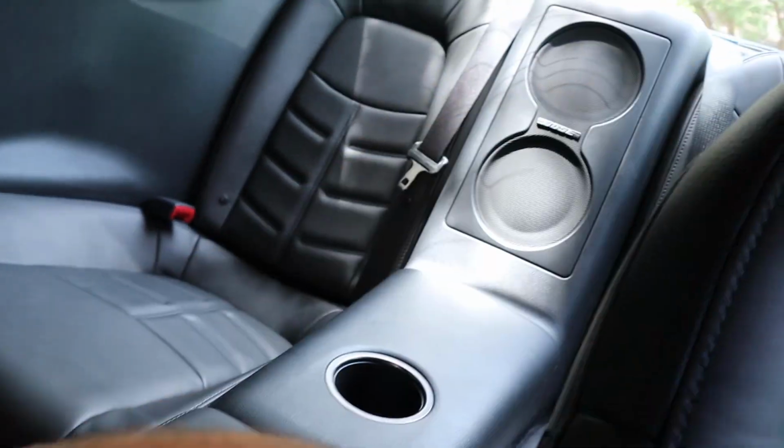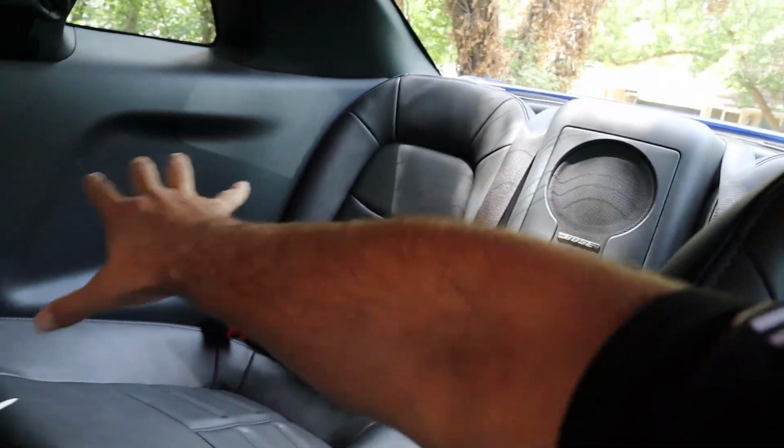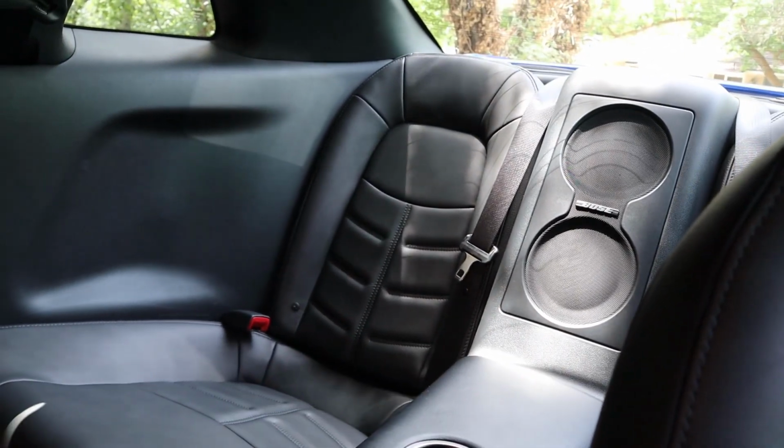And it even has a cup holder back there. And I love the speakers for the Bose sound system, how they look back there. I've just always loved the look of the seat with the speakers back there. It's definitely just a cool aesthetic. So that's pretty much gonna sum things up for our quick look with the GT-R for today's video.